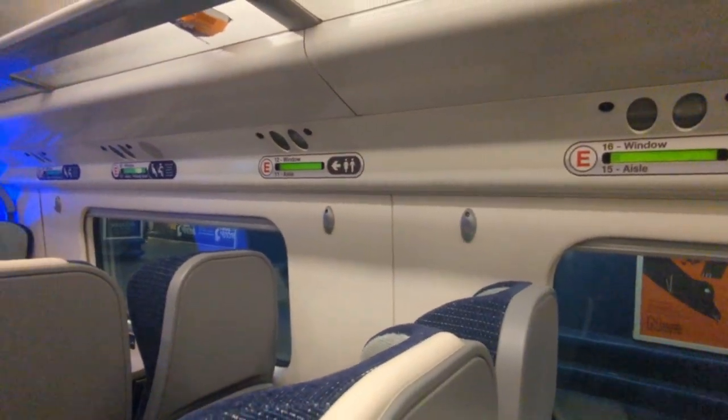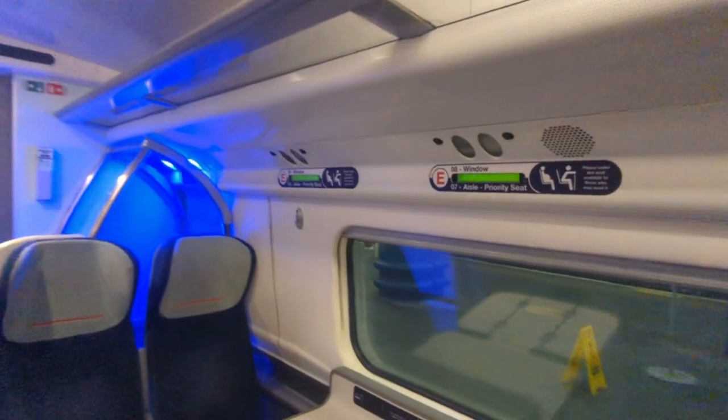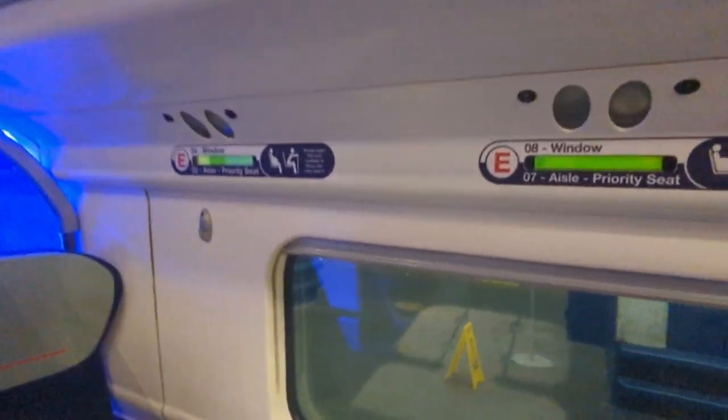Seats 9, 10, 12 and 11 have missing windows. Seats 1 and 2 have misaligned windows, same with seats 4 and 3. Seats 4, 3, 7 and 8 in coach E are priority seats.